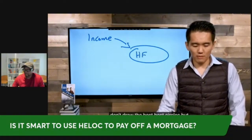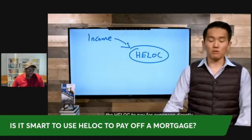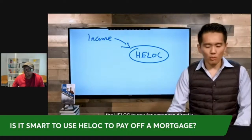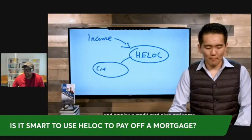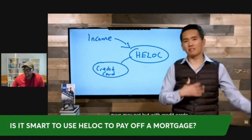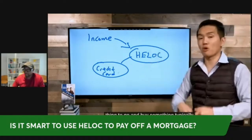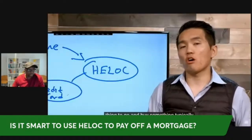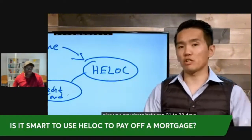Okay, I don't draw the best circles, but I'll do what I can. And instead of using the HELOC to pay for expenses directly, what we're going to do is employ a credit card. Some of you may know this, some may not, but whenever you swipe a credit card to buy something, most credit card companies give you anywhere between 21 to 30 days of an interest-free grace period.